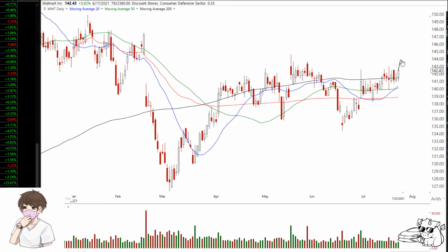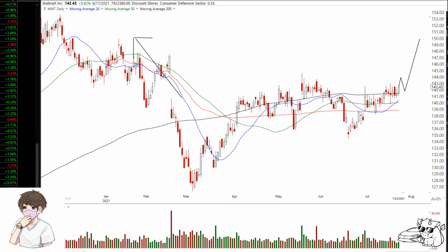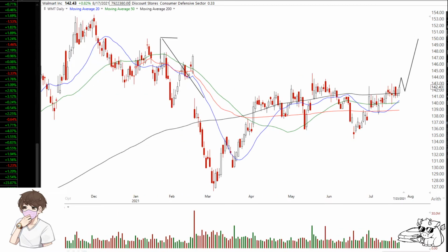Possibly we get up and then we have a little pullback right back into this consolidation and then it gets going again. And we can see that the earnings are not due until August 17th, whereas all the other earnings are pretty much due next week, right? It's not due in 3 weeks, so I think it has plenty of time to make a run. You can even consider this as an earnings run up play, and it trades plenty of volume. I think that's 7.9 million shares. That's a lot of volume.